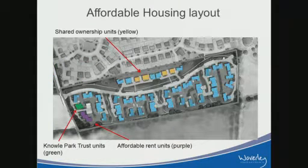So the site would feature a mixture of market and affordable units. A total of 14 out of the 67 units would be affordable. These are shown in the purple and the yellow. Separately, and as part of the Section 106 agreements attached to the outline permission, there are to be units provided under the current scheme. These are shown in green, known as the Knoll Park Trust units. These are to provide a long-term income to support the maintenance and management of the public park to the east.